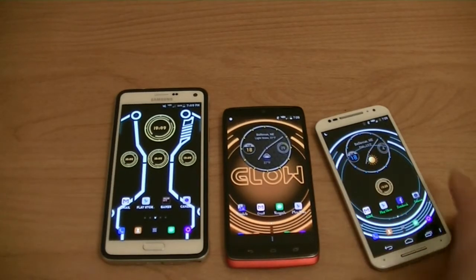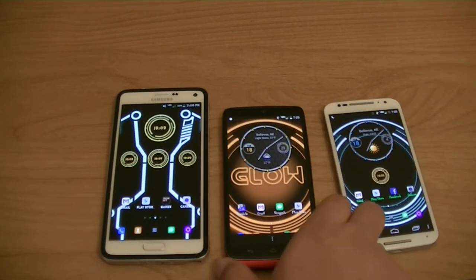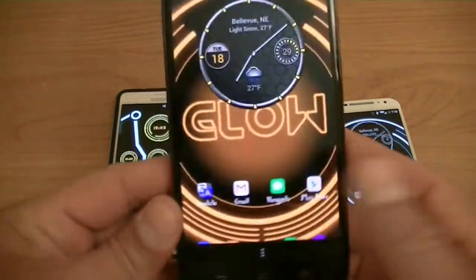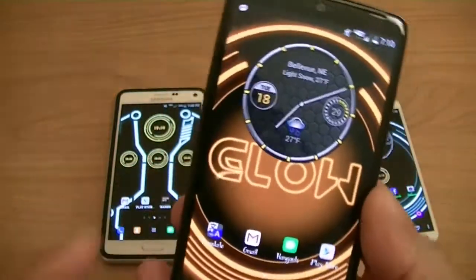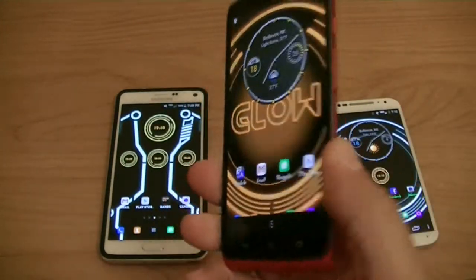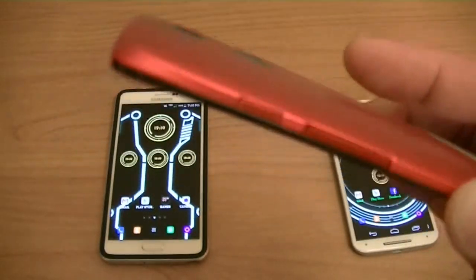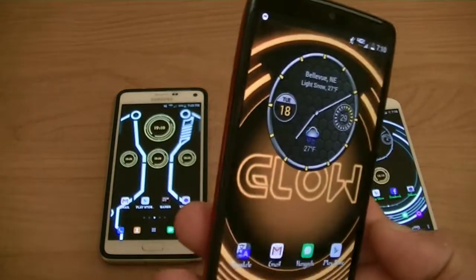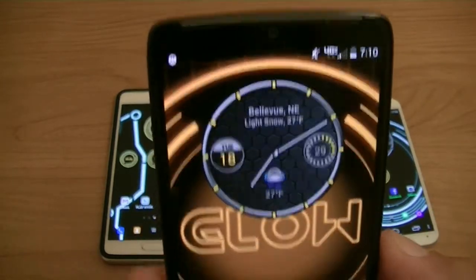Now, if you are a heavy user and you're really worried about the battery, if that's your main priority when choosing the right phone, I would highly recommend the Droid Turbo. It's the best battery on any phone right now, with a 3900 milliamp battery. On a single charge, you're going to get over 2 days. I actually did a test and I was able to get 63 hours of battery on this phone.